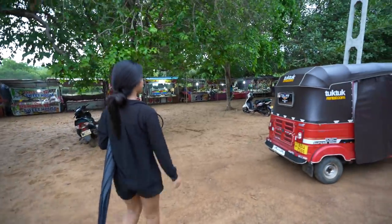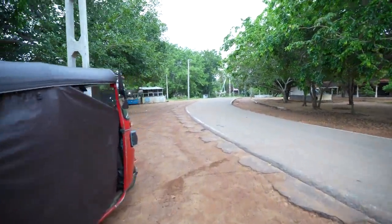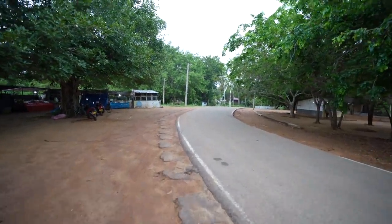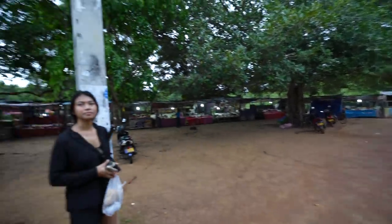All right, guys, we're gonna head back to the hotel just down this road here, and we're gonna take some dinner in the hotel. The dinner and the breakfast is included, so we'll see how the food is in Elements Resort.